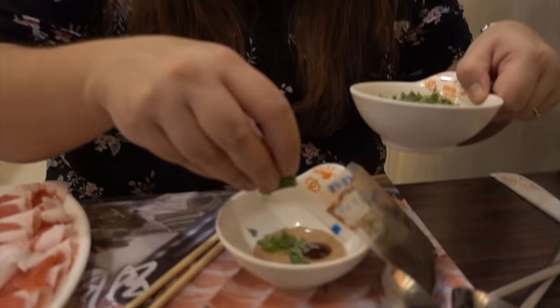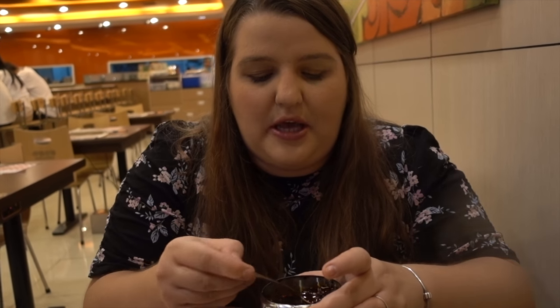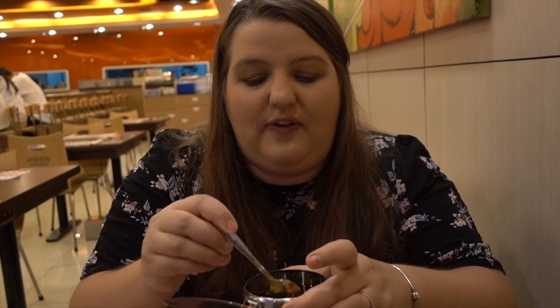And then I'm going to add a bit of coriander to my mix. Just a little bit for now, and then you can always add more. They give you plenty of sauces and you can ask for more and just add more as you go along. There's also a chili oil. I'm not a spicy person, but Callum, I'm sure you'll appreciate a chili oil if you want to add that.